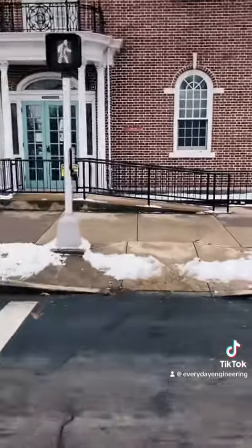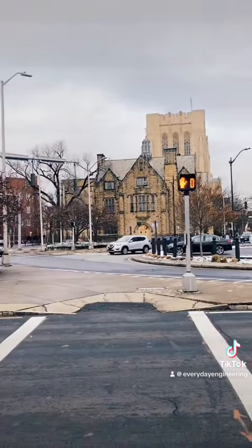And finally, we got our last walk signal, and nearly 3 minutes later, we've crossed 1 intersection from that church to here. We can do so much better.